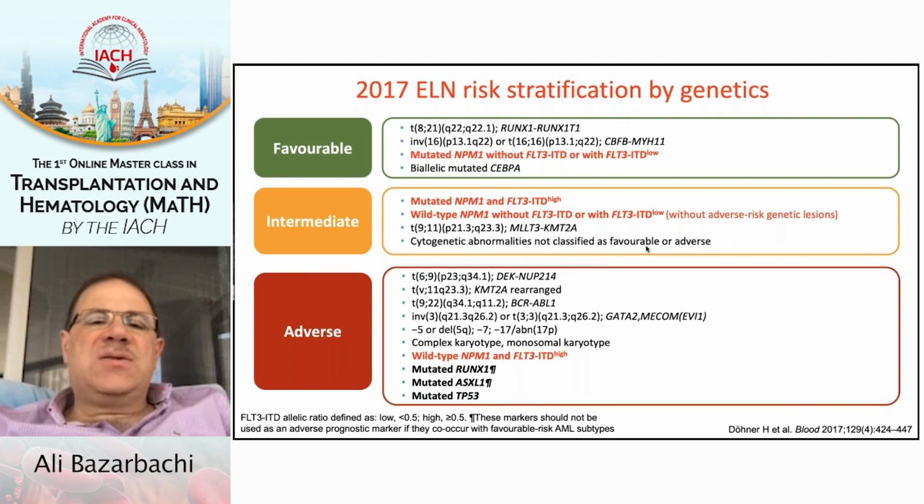So FLT3 mutations, FLT3 internal tandem duplication, are classified in the European LeukemiaNet 2017 risk stratification by genetics according to the allelic ratio and the presence or absence of NPM1 mutation. So basically, patients with low FLT3-ITD allelic ratio and NPM1 mutation are favorable. Low FLT3-ITD allelic ratio and wild type NPM1 are intermediate. High FLT3-ITD allelic ratio and mutated NPM1 are intermediate, and high FLT3 allelic ratio and wild type NPM1 are adverse.